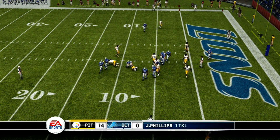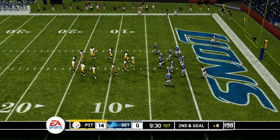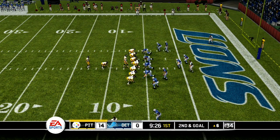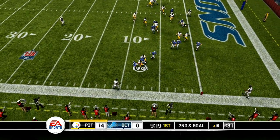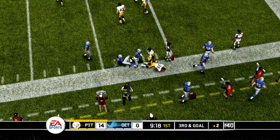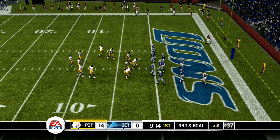Won't be stopped. Yeah, sometimes you just have to admit defeat on a play as a running back and just try and get that thing back to the line of scrimmage. They're going to pitch it. Still going. Parker picks up about 4 yards on the play. And this is the 8th play of the drive.